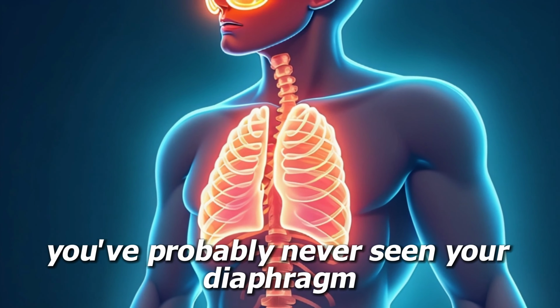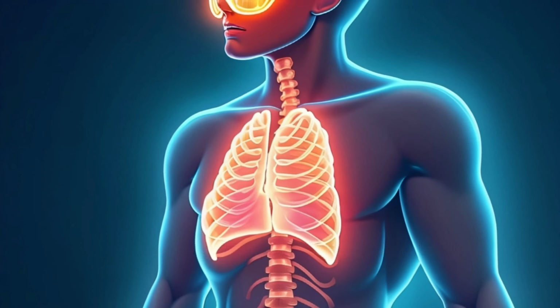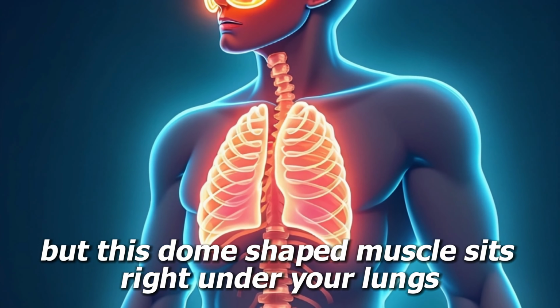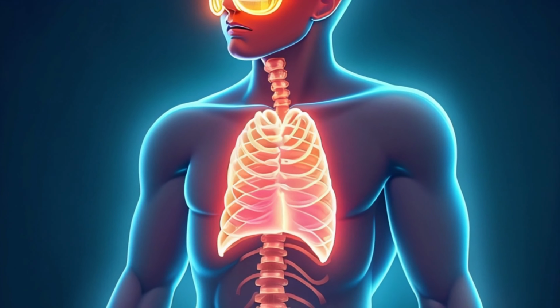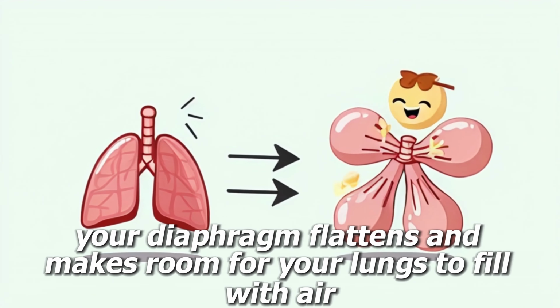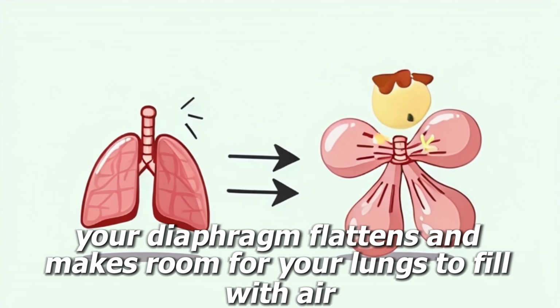You've probably never seen your diaphragm, unless you've got super X-ray vision, but this dome-shaped muscle sits right under your lungs and works like a trampoline. When you breathe in, your diaphragm flattens and makes room for your lungs to fill with air.